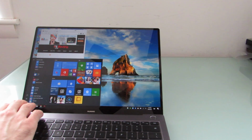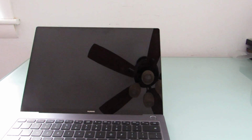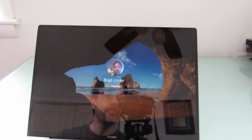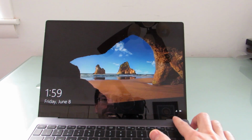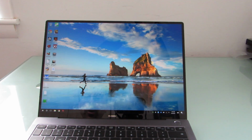So let's go ahead and show you how that works again. I'm going to sign out. And log in. And I realized I did that with the fingerprint sensor out of range, so let's sign out one more time. And log in. So pretty fast, pretty efficient.